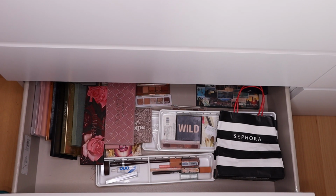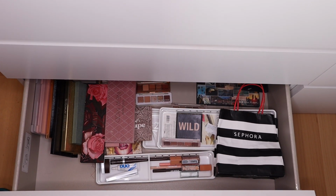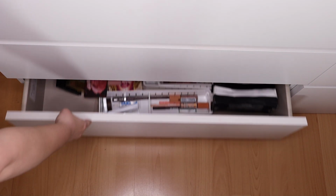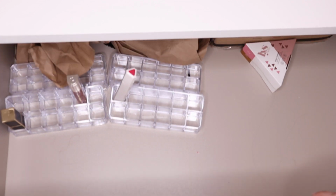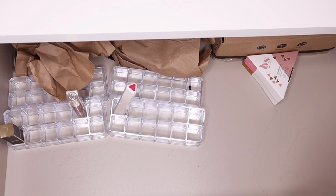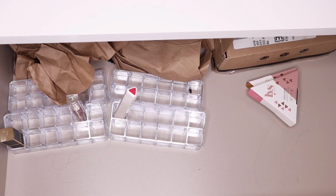This is the third drawer. Here I keep all of my eyeshadow palettes and my eyeliners as well. This is also quite messy. I only have one more drawer with makeup. This is this one right here. Here I keep my lip products, and I also have a random Call Beauty order right there.